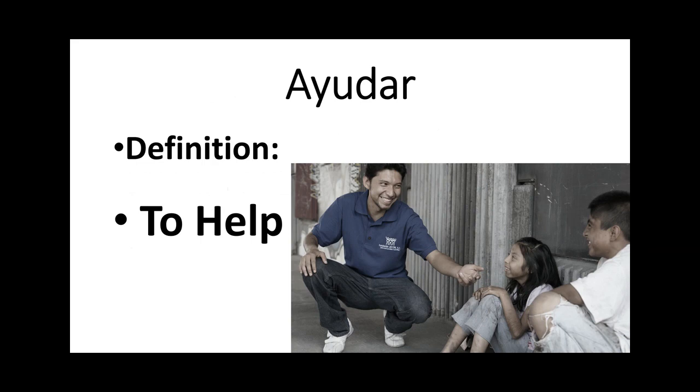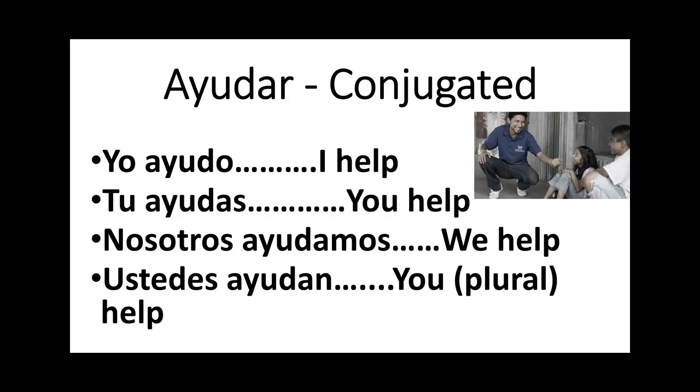Okay, let's say the word to help in Spanish. Ayudar. Ayudar. To help in Spanish is ayudar. Repeat. Ayudar. Ayudar. Notice where I put the subtle emphasis, which part of the word I emphasize. Ayudar. Try to get the pronunciation.